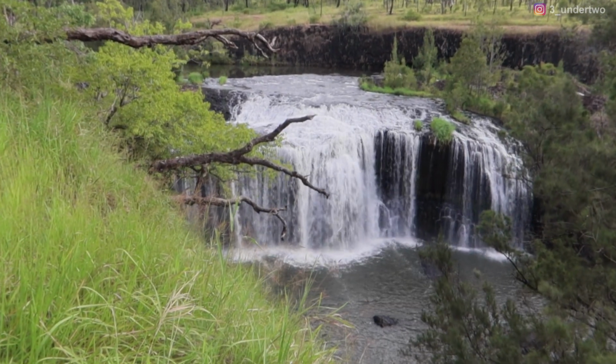This is what is awesome about exploring this area right now. We're here at a beautiful waterfall and there's no one else here. So like, we're really looking forward to getting down there and having this place all to ourselves.